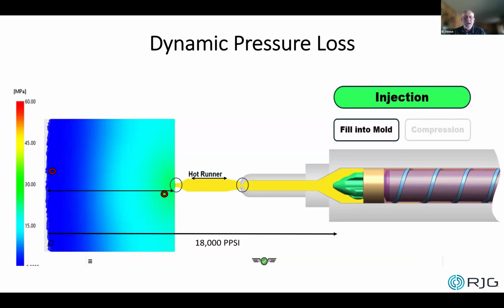The reason that's important is the higher the dynamic pressure loss, the higher the risk. So this material variation that we talked about earlier, the higher this pressure loss is, the more effect the variation in your material is going to have on your part dimensionally. It could be as bad as a short shot. So if this material gets thicker, if you will, harder to push, because of this high pressure loss, we're not going to be able to pack this part out nearly as well as we did previously when we didn't have a higher pressure loss.